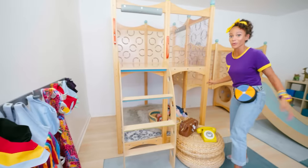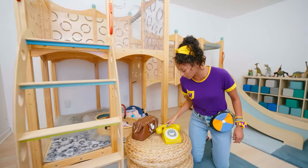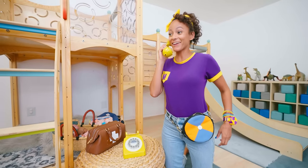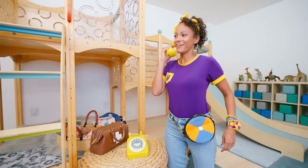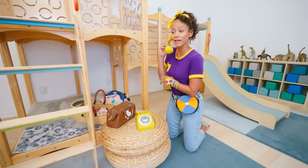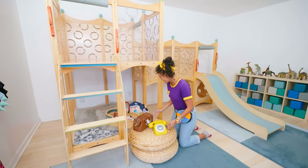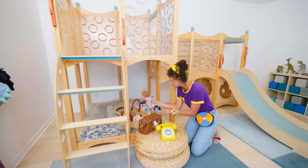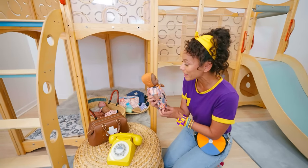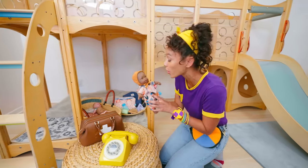This is a cool room to play in. Hey. Hello? Hi, Grandma. Oh, I'm just playing with my friends. Yeah, can I call you back? Okay, bye, Grandma. Oh, and look, there's little babies in here. Oh, it's so cute. Hi, baby. Oh, what? Oh, it's nap time. Shh, sorry.